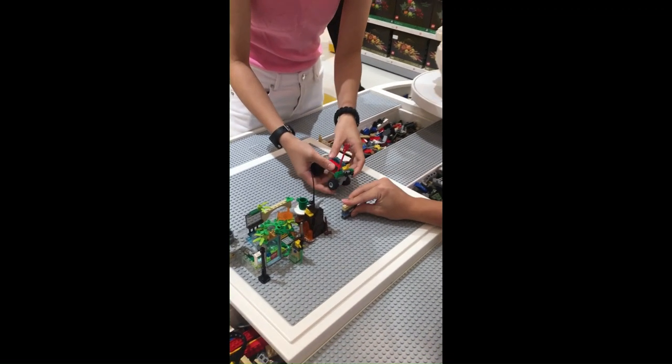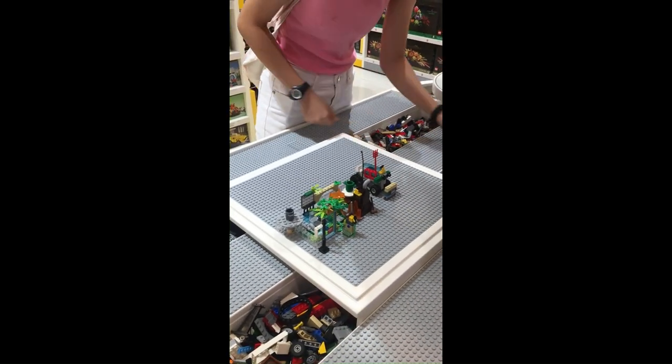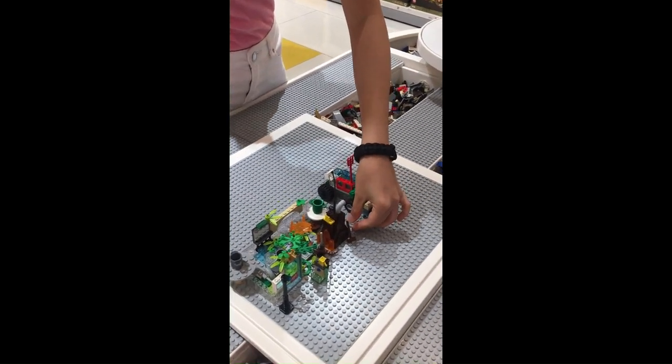Then I went to go hang out with my friends where we went to this Lego store and we made a jungle toilet and a car. So please enjoy these two clips.